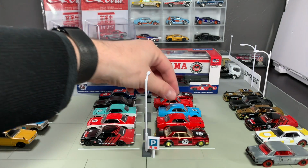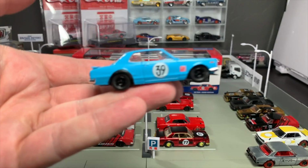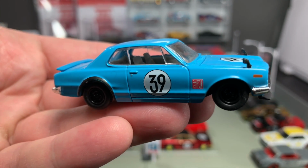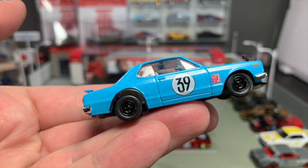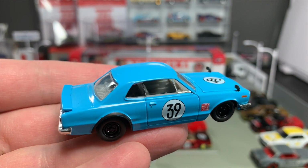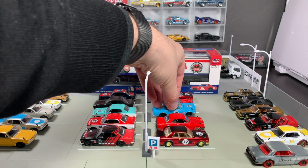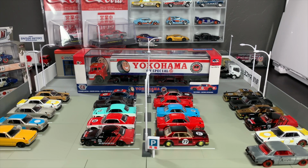And then one that I've always said needs to be appreciated a little bit more is this number 39, which is an homage to the original Prince Racing Skyline, which I put as one of my favorite models of last year. I always thought this was a really cool homage to a classic Japanese car. Really well done by M2.